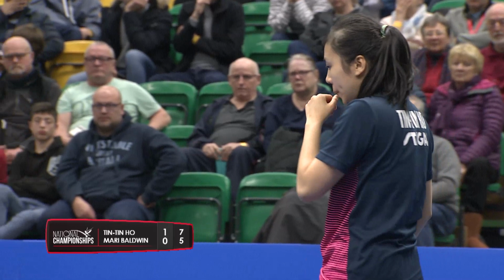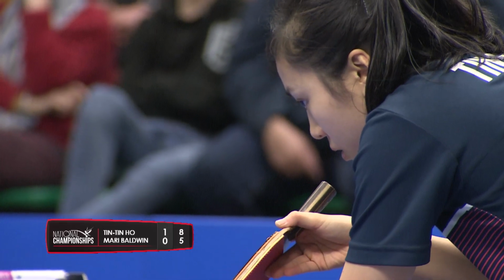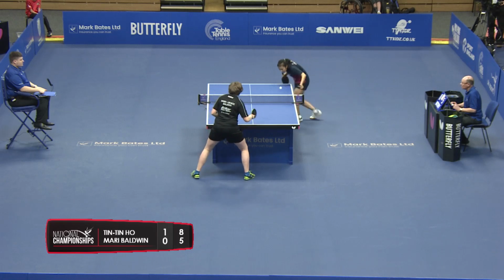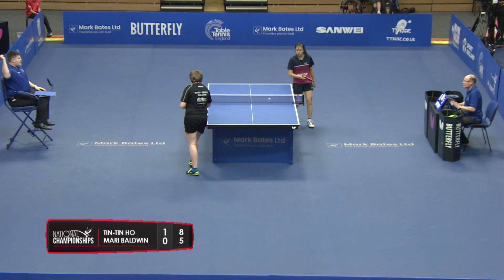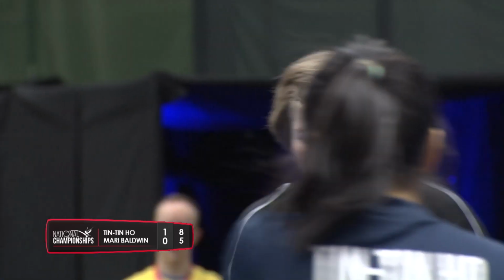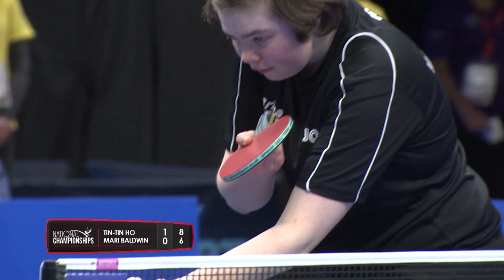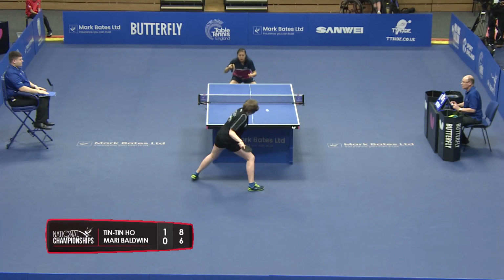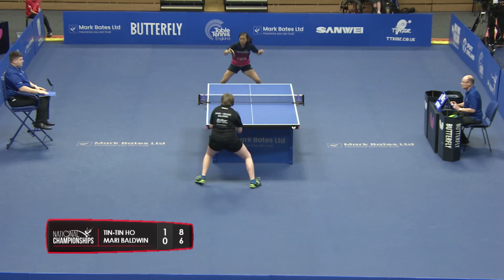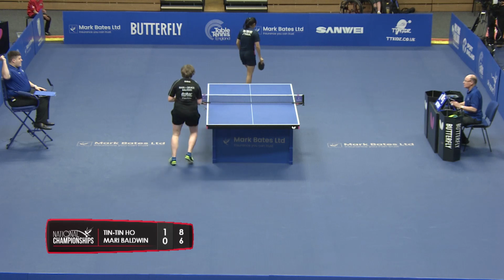Good long fast serve there with backspin into the body. And Baldwin not quite getting into position, played from a very cramped position. There's that. It's hard to describe that. It's not a flick, it's a punch, for want of a better word. She just hits through the back of the ball very effectively. Good spin up from Mari, good follow up, nice angles. One side and the other, look at that, terrific play.